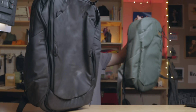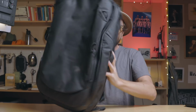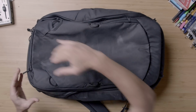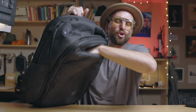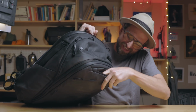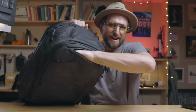Okay, let's talk about this bigger one. We'll come back to the smaller one. So, like I said, slightly boxier look to it. Can you tell? Maybe that means slightly more space up in the corners. One of the things that I noticed about this is our quick access pocket's a little too quick. It's really just about the size of my phone. You could get a Max, like the larger iPhone in there. It's just about the size of that larger iPhone, for example.